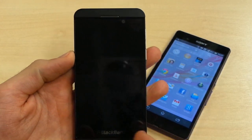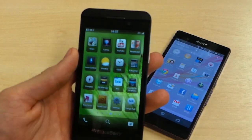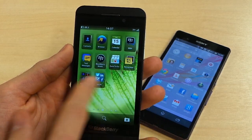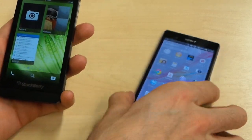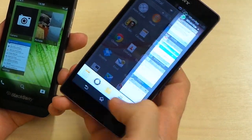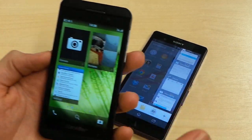Let's take a look at the user interface. If we just swipe up, for example, we can actually unlock the phone. We can swipe up all the way, and that's from the screen being off. A really nice touch. You also have an applications tray as with the Sony Xperia Z, but you've got this great multitasking view. Multitasking on the Sony Xperia Z is done by pressing the multitasking button, and Sony have customized it beautifully, so there are a lot of really nice elements to mention about that.